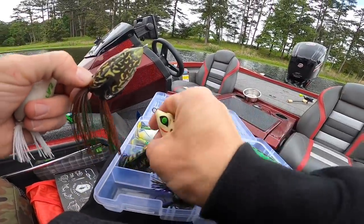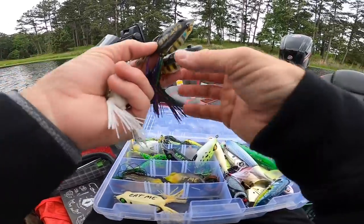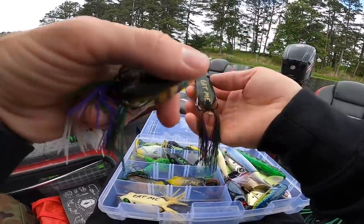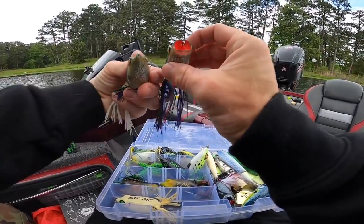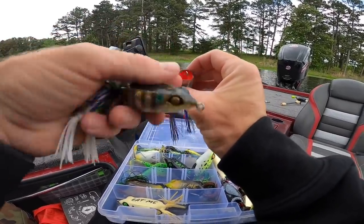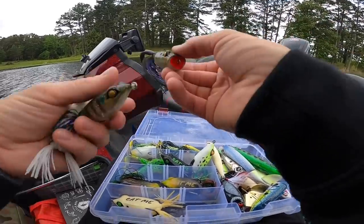So here we go. Here's the difference there. Let me show you the same color so you get a good example. So this is the walking frog, right? The filthy frog. And this is the popping filthy frog. You'll notice the difference on the nose there. So this guy, maybe if it's a little bit more choppy and not as calm, I'd use him and I'd pop him and he's going to push more water out and draw those fish in, usually from further away.